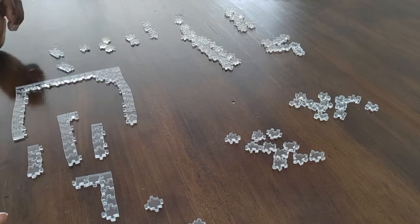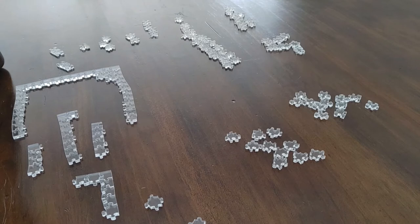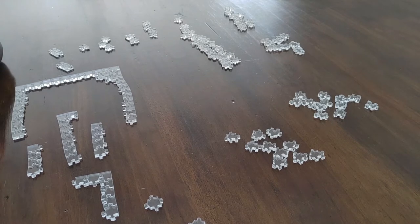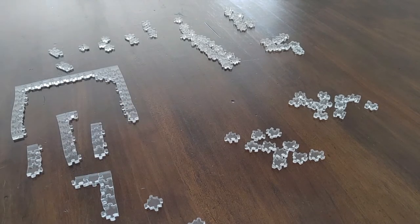Obviously, I already have two in place, so only two of these five are true corners. So I'm not entirely sure what the deal is just yet. They didn't give me any sort of legend or picture to follow. So yeah, we're just trying to figure it out as we go along. But this is where we are so far.